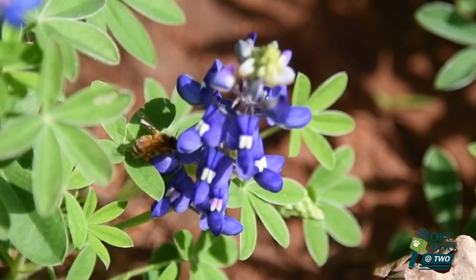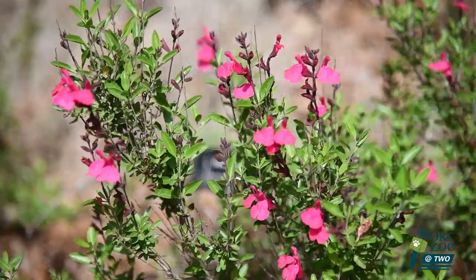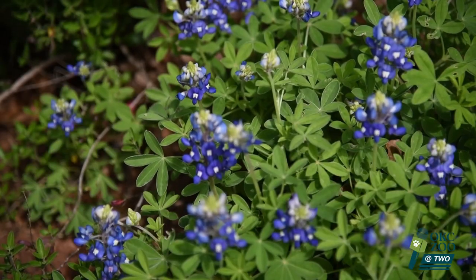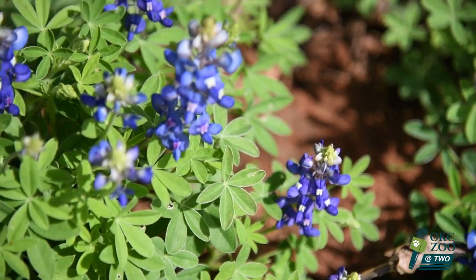So we're near the front of the zoo at the water conservation garden. We like to use a lot of pollinator plants throughout the zoo. This location, we've got the autumn sage, which is ultraviolet, and then a bluebonnet mass. They reseed themselves every year, and they're a great addition should you want to incorporate these water-saving plants in your landscape.